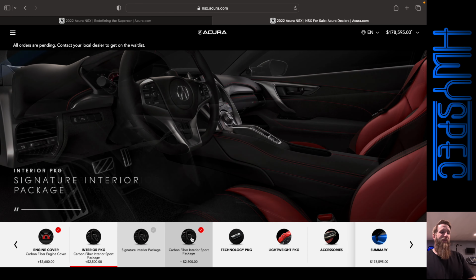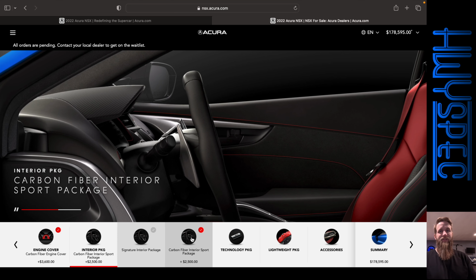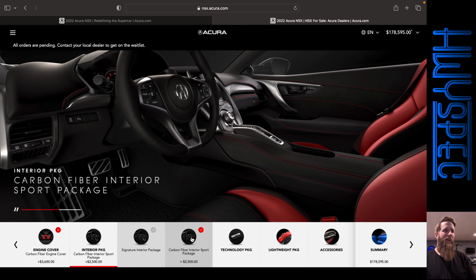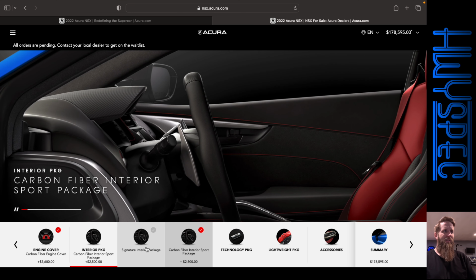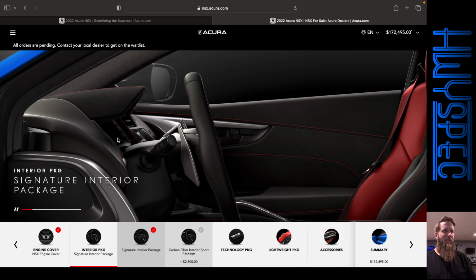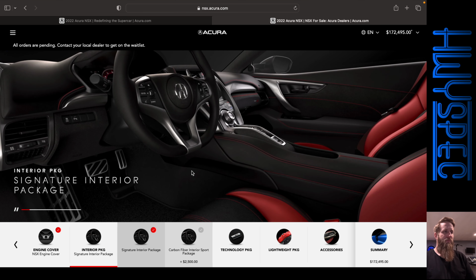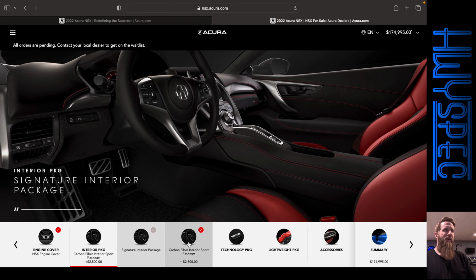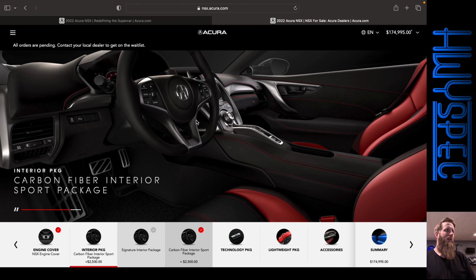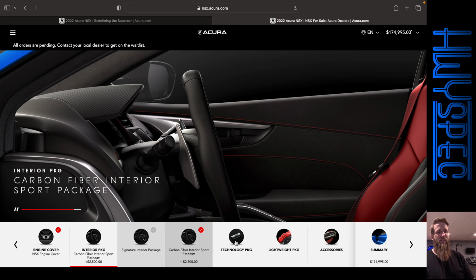So let's see what the carbon fiber interior sport package does. It adds $2,500, we know that much. Waiting for the next picture to load. Okay, so we've got some carbon accents there. Carbon up here. I'm not sure that's worth it, personally. He replaces it with the Alcantara there. Silver trim there. I don't know, $2,500 for very minimal amount of carbon, but it's one of those things that if you were ever to resell it, people are like, I need all the carbon options.